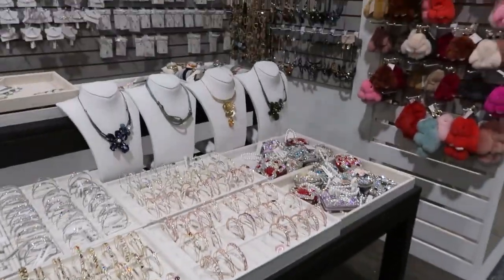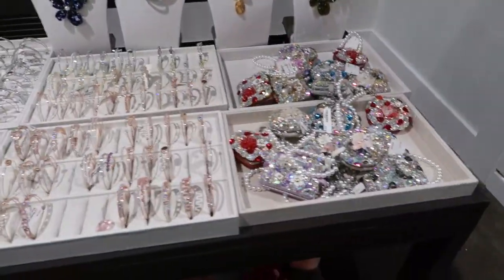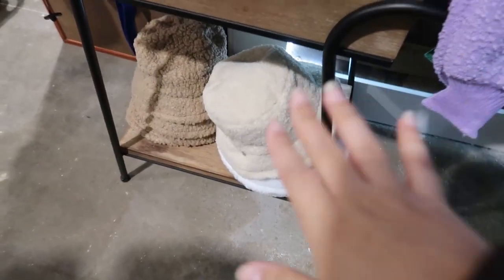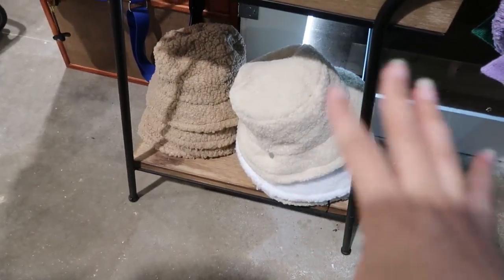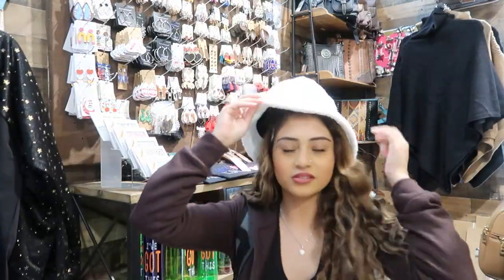Now, I'm not sure what the store is called, but just wanted to show you guys. I kind of want to get like a Sherpa hat. Let me try these on. If you guys want to get something that's not been touched, get the one at the bottom. Nine times out of 10, it hasn't been touched. Oh my God, my head's too small for this.